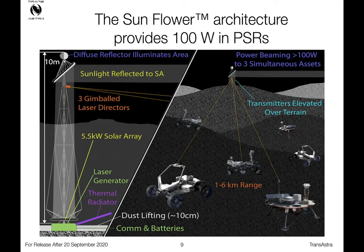We've also looked at, well, what could you do with a 10-meter tower to demonstrate the basic technology? A 10-meter tower with a solar reflector at the top that can produce kilowatts of power. That 10-meter tower is only kilograms. It's something that could easily be flown on an Eclipse lander for a tech demo, for a multi-kilowatt tech demo. And even a 10-meter tower gives you a significant improvement in solar duty cycle.